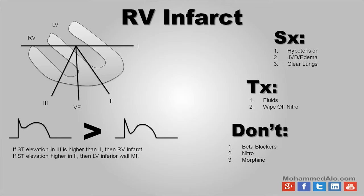You've got to fill up their preload. They're preload dependent. You've got to tank them up. You give them lots and lots of fluids. Lots of studies have been done on this. 95% of people need about 18 liters of fluids. Of course, you're never going to do this in the ER.